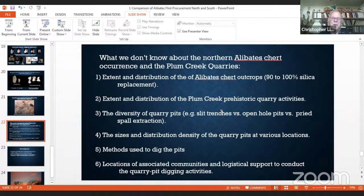It's very clear to me, though, that when you get into excavating for the flint material, which I attribute to the Antelope Creek people because of the large village at Alibates Ruin 28, a mile away. We don't know, there are sites on the north side, but they have not been visited with an eye towards being logistically supporting communities for the people that are digging quarry pits.